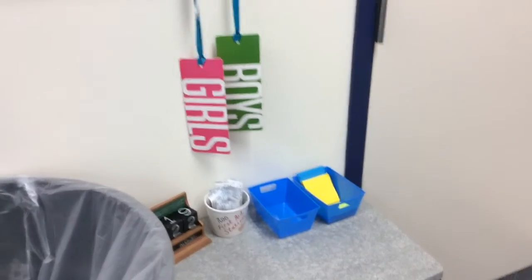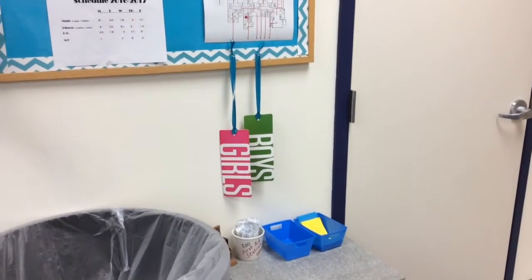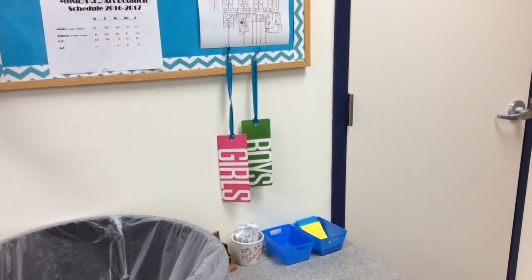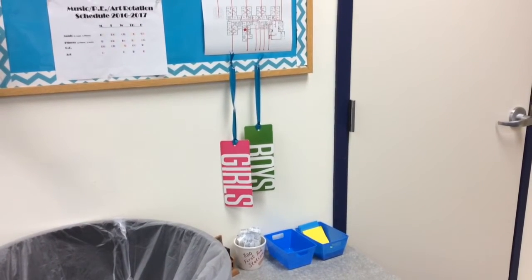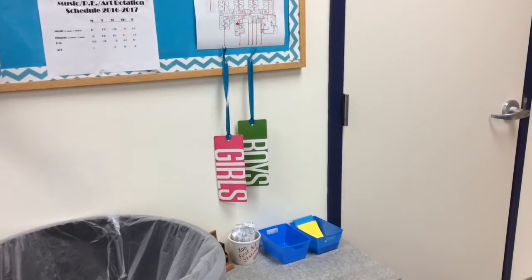Here's also the bathroom passes. My rule is that you can go to the bathroom during your independent work time. So if we're at our desks working, that's a great time to go. Just take the pass, put it on your desk, the bathroom's down the hall, and then just come back. Now, if Miss Vaughn's teaching up at the front, not a good time to go to the bathroom. But go ahead and use those as you need. You don't have to sit there and ask me permission every time you need to go.